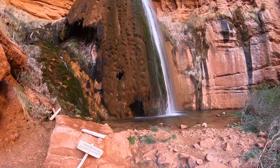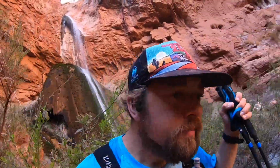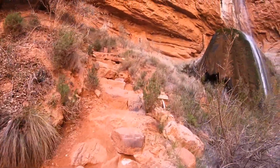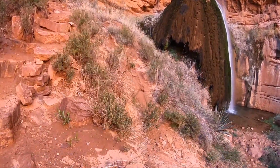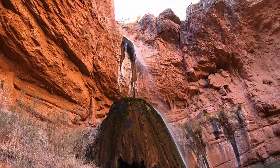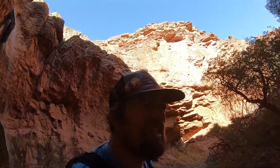Ribbon Falls. Absolutely incredible. There's no one else here, which is great. So I don't want to stay too long, but I'm gonna go up behind the falls. And then probably just take a couple of pictures and head back. It's a little steep.